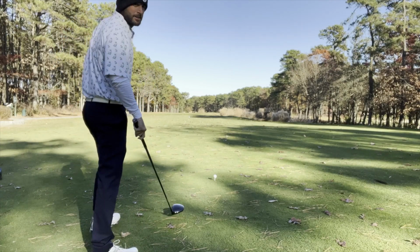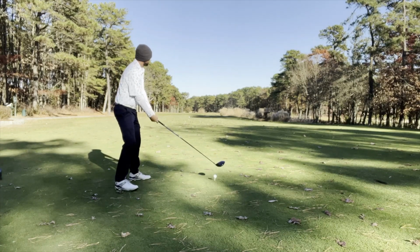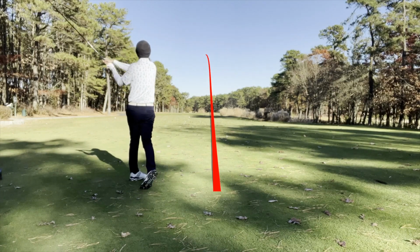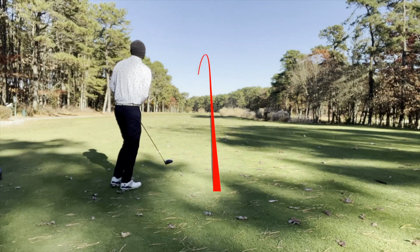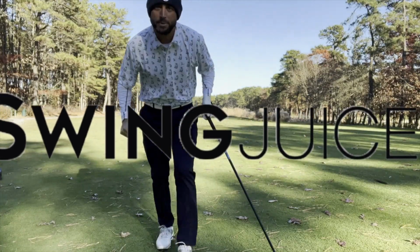Got driver in hand. Let's see if we can have a nice little chip and putt down there. Piped.